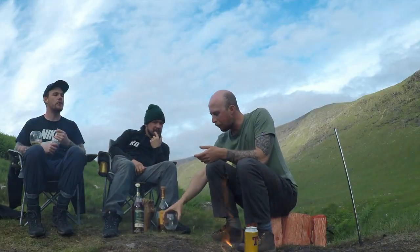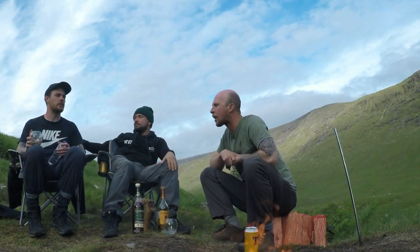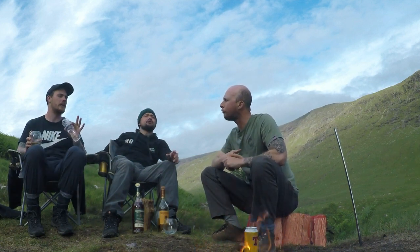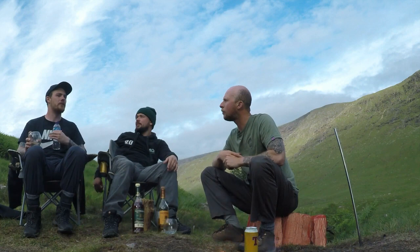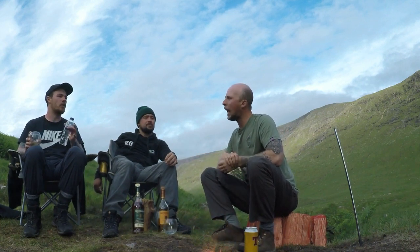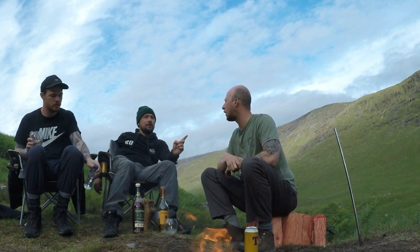So would you put any water in that because it's 40%? I wouldn't. That's what you would recommend because it feels like it's already watered down. You don't think that putting a bit of water in that would unlock any flavour? I don't think it complements it at all. I think it waters it down too much.